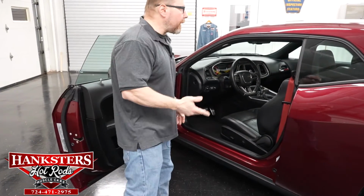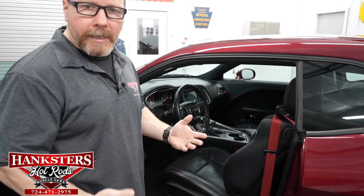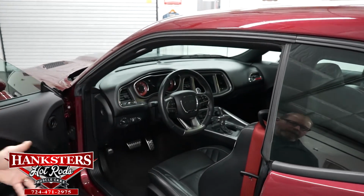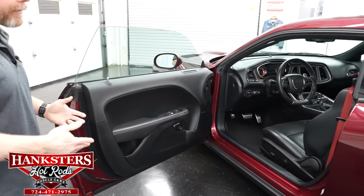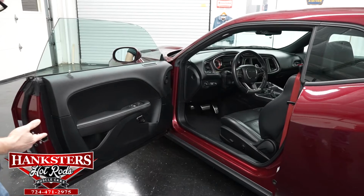Now again, being a 2018, we don't really have to worry about the condition of your seals and weather strips, although I will just quickly mention those. Everything is in great shape. No rips, tears, anything like that. All securely fastened as they should be. No pieces missing out of it. Again, it's going to seal up excellent from the outside elements.